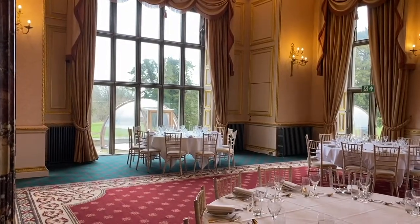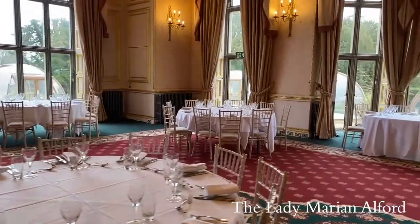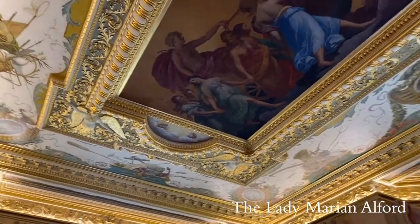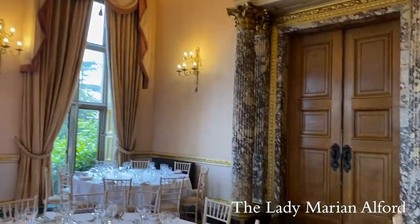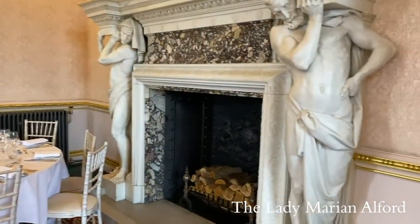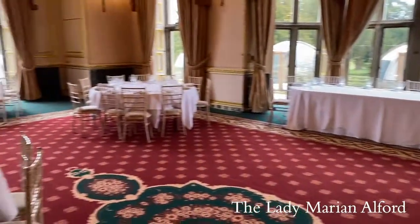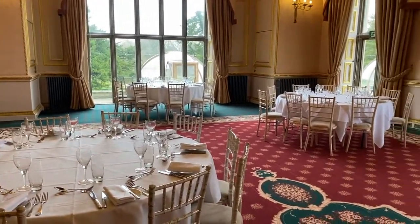If you're interested in a private dinner, then the Lady Marin Alford room could work really well. It's a lovely opulent space. It's got this amazing ceiling. It's this gorgeous fresco. It's very impressive. And it's got a lot of marble detailing. So there's marble pillars and there's marble fireplaces in this lovely room. So it works really well for an awards dinner or for a special private dinner. And we can accommodate 100 in this space.